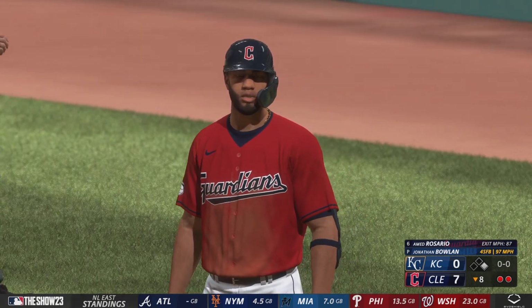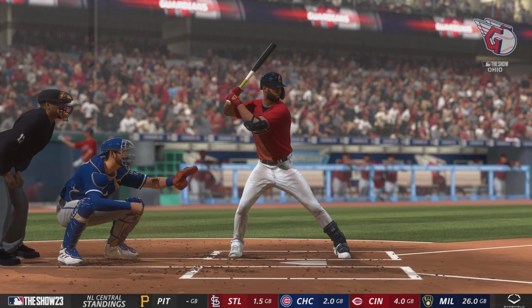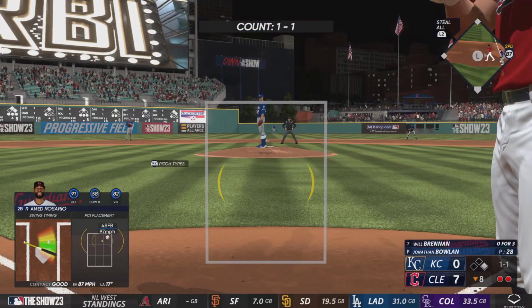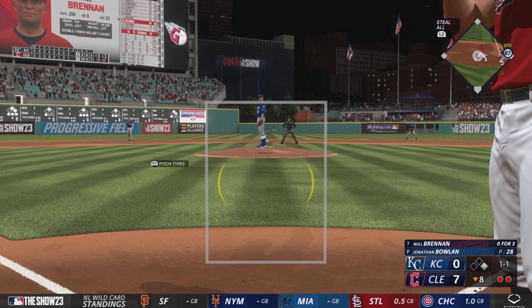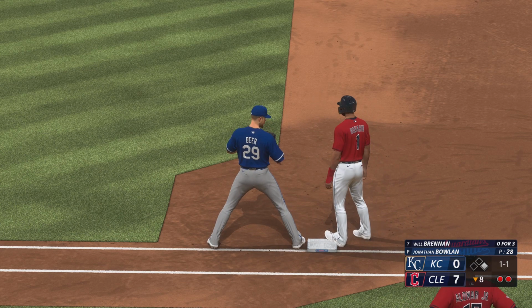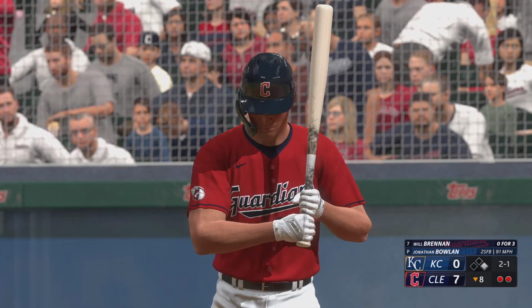He really shot that one down the right field line and somehow found a way to keep it from slicing foul. One thing that was great about the approach, his head was down all the way through the pitch, and that's how you do it. Runner at first with 2 away. Will Brennan digs in for the Guardians. Pickoff throw. Rosario back easily. At the belt and fires. And that's outside. 1 strike.